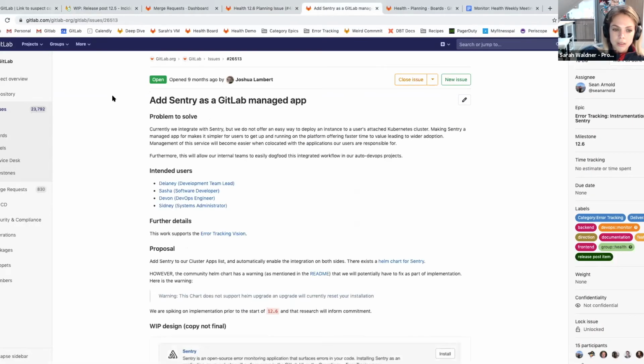So first one, adding Sentry as a GitLab managed app. So the ability to deploy it to a Kubernetes cluster that you have connected to a GitLab project. So this is still project-based. This is not based on group level clusters, although that's an interesting thing we will consider for the future. This particular issue is just to make it easy for an individual to stand up error tracking for a single repository that they have within a GitLab project.